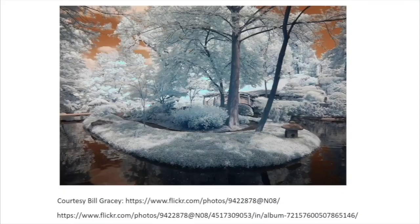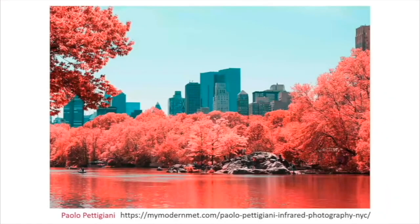Take a look at these near infrared photographs. You'll see here that it's exactly as I'm talking about. You can see here the leaves, the grass, the plants, they're all bright white, almost like they have snow on them. And that's because they reflect near infrared light so well. Here's a picture in Central Park, and you can see that the buildings are basically black because there's no reflectance there of near infrared radiation, but you can see that the leaves and the trees are highly reflective of near infrared radiation, and we're not in the sun here.